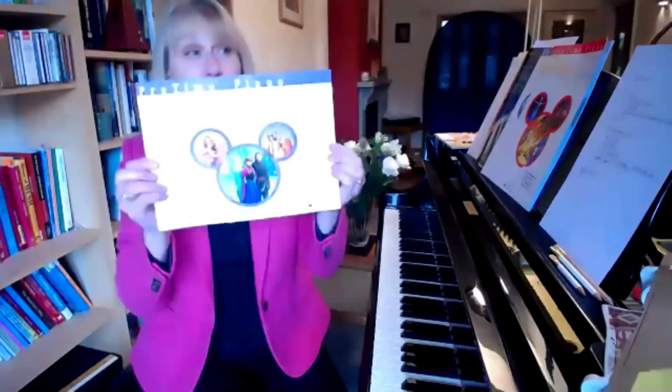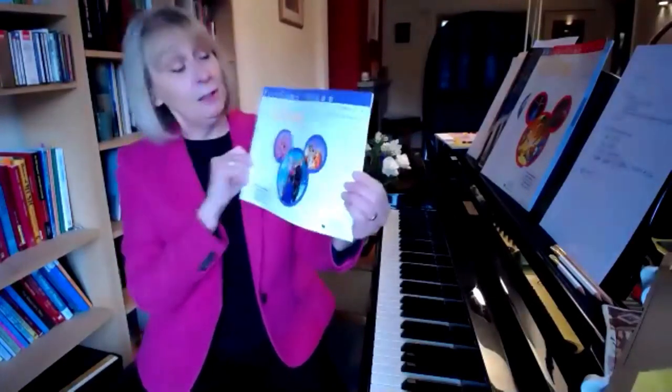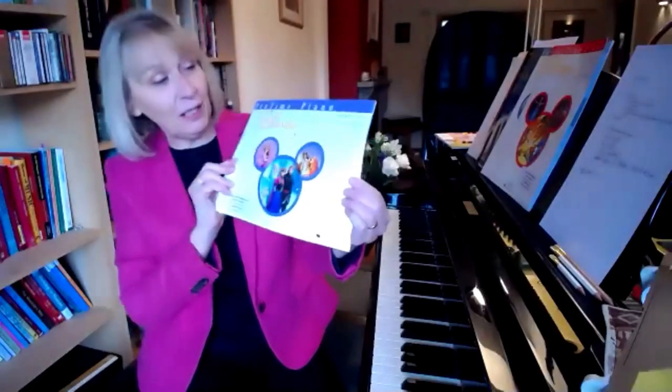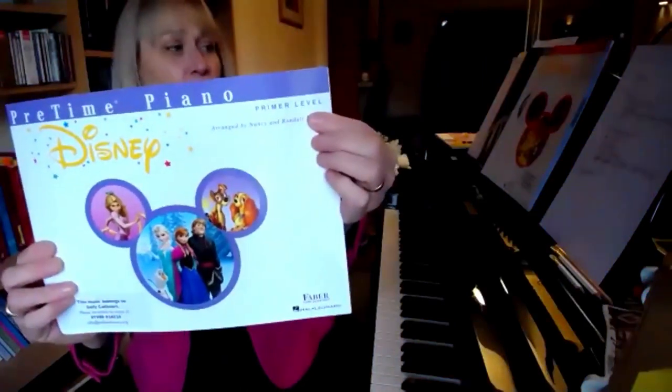So that is from Pretime Piano. So this is for the beginner. And as I say, these are a series. So Pretime are all landscape, and they're all at this primer level. They are all primer level books.